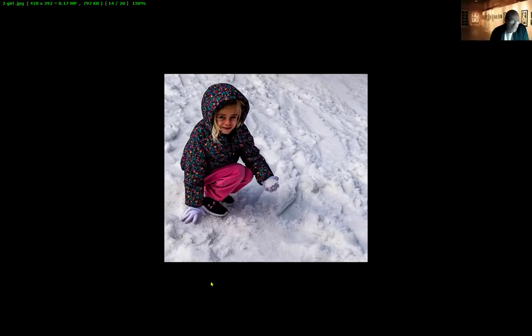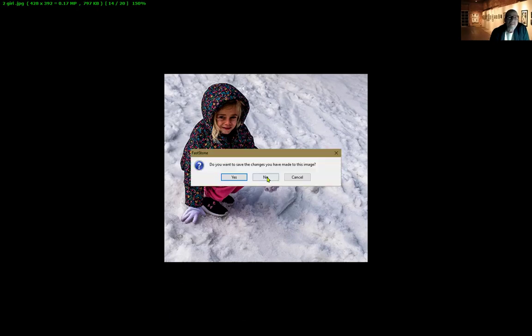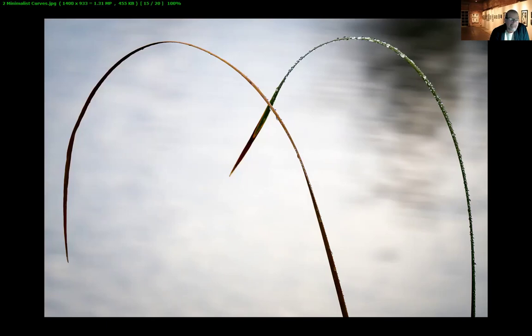That's too boring. Go back to the original. I agree with you. Original. I agree with you. And we're on to the next photo, which is no, do not save. This one is titled Curves.